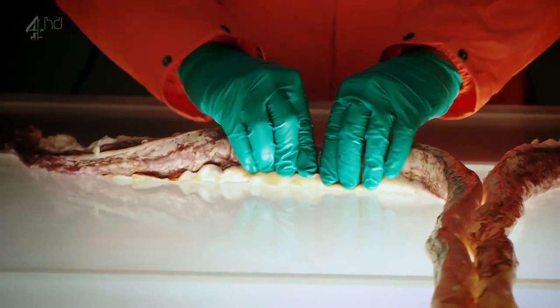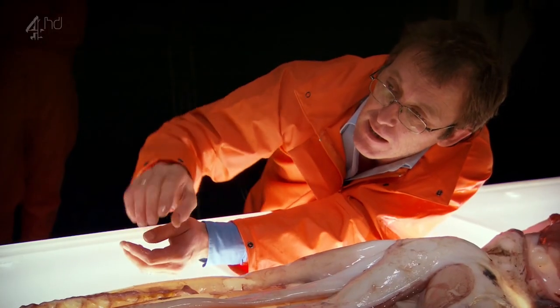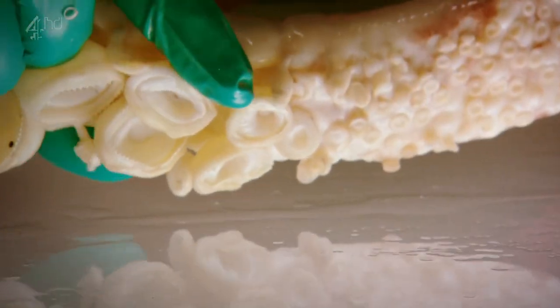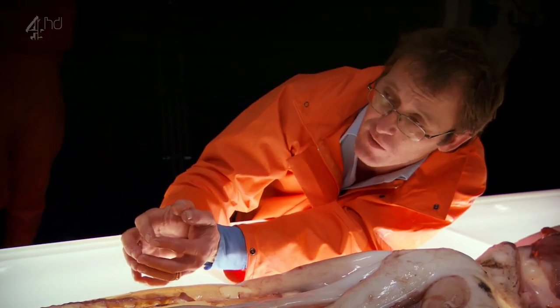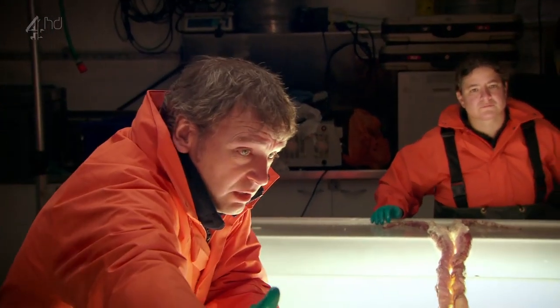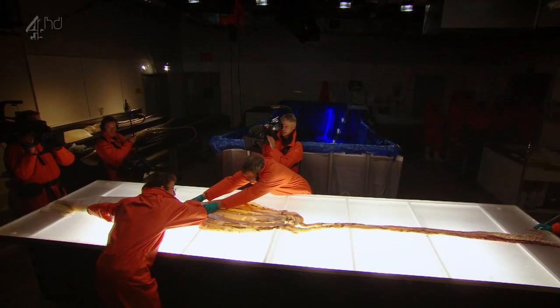Yeah. Look at that. You've still got... And each one of those has also got that circular saw-like ring all around it. That's just going to latch onto the soft-bodied squid. There's just no escape. And then the whole body then comes... Should we do it? Yep.